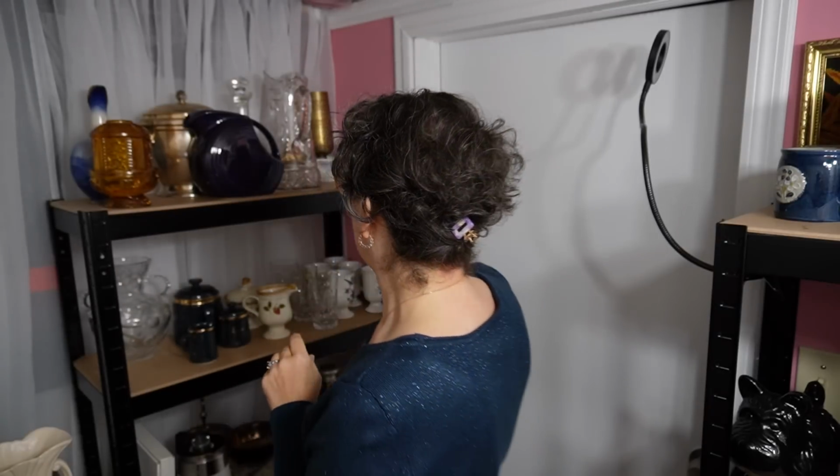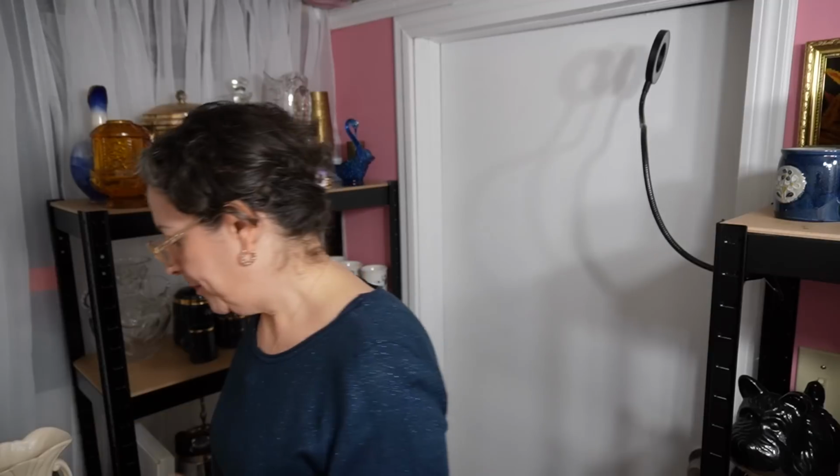I thought this was a Fenton. This is actually, I think it's called Kawana. It sounds like the Rotary Club. It might be Kawana or Kahawa glass. Very vintage, cobalt blue. All right, coming up soon. Buy all the swans.